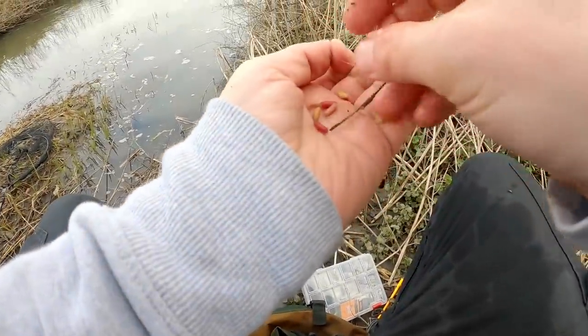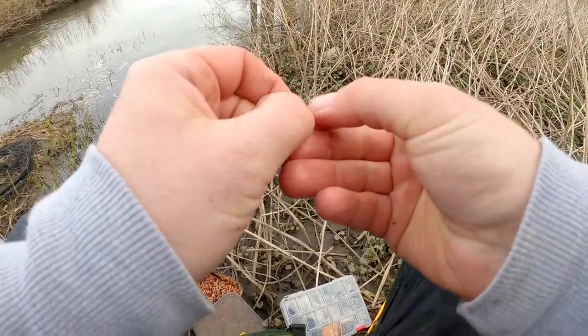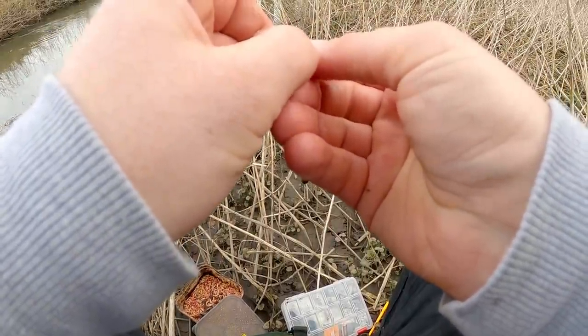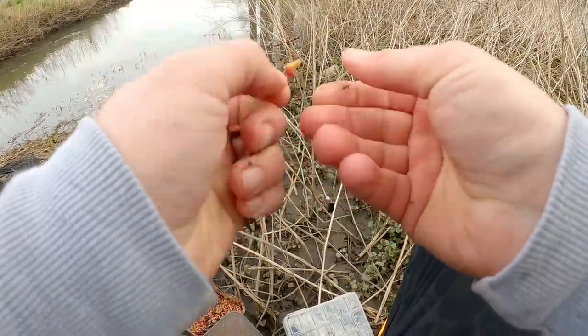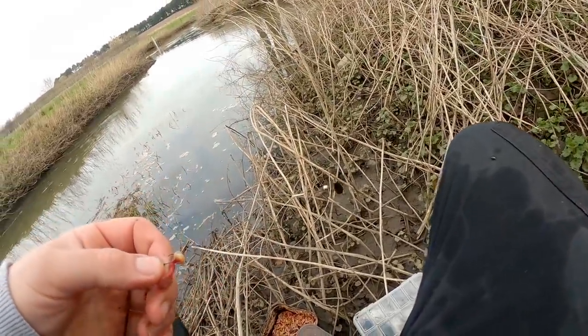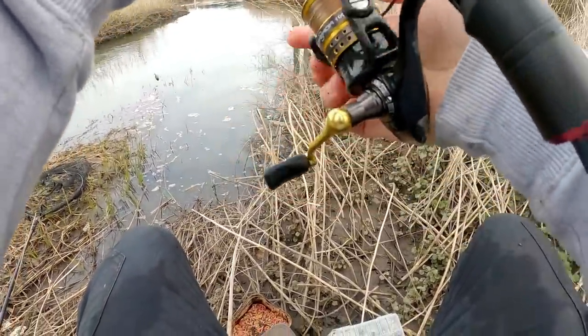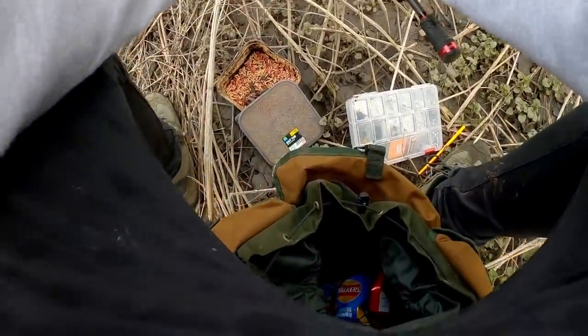I caught that chub on a bunch of maggots, so I'm going to do the same again. Size 12 hook, just going to put 3 or 4 maggots on. That's what I'm feeding to the swim. Nice and bright, just mix the colours up because it's dark water. There we go. Just plunk it right down this margin, exactly where I put it before. It's about there, I think.